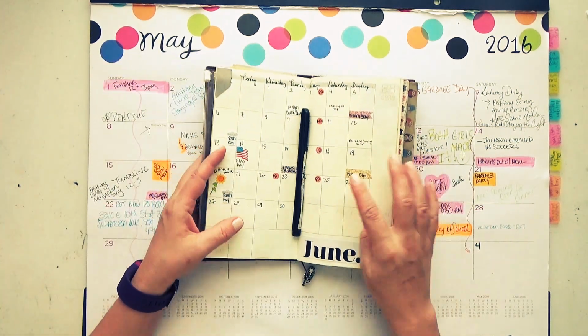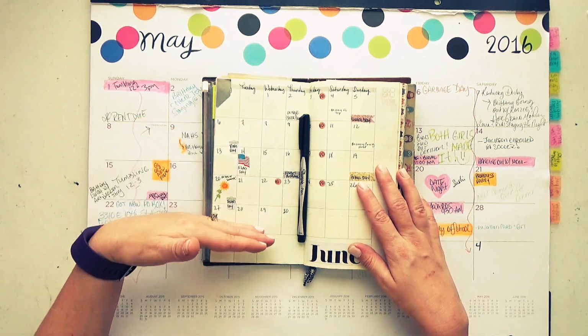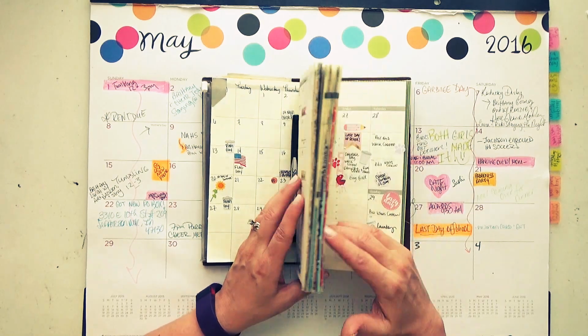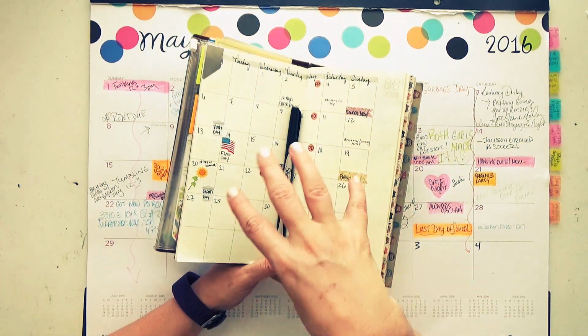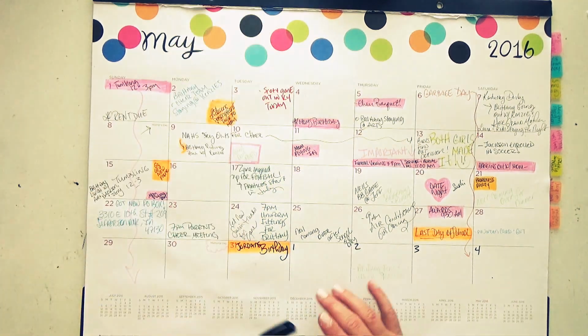But I do have my Midori Traveler's notebook out here. And it's great because I can reference from the June calendar and the weekly spread and kind of see what's going on that I already have marked down in this particular planner. Most of my planning starts right here in this book. So I'm just going to sit it right here for reference.